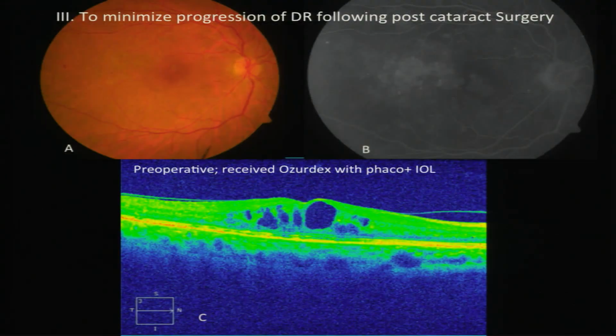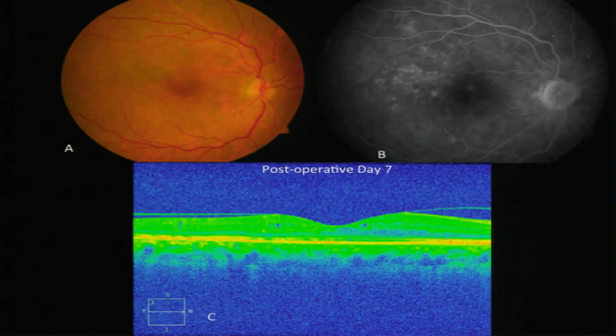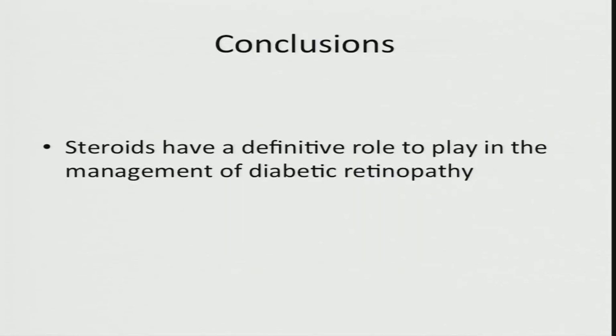And the last leg is to minimize the progression of diabetic retinopathy following post-cataract surgery. We are injecting steroid implant, and we have recently completed a very large series of 140 patients with good positive result. This is an example of a patient before, and this is after cataract surgery.